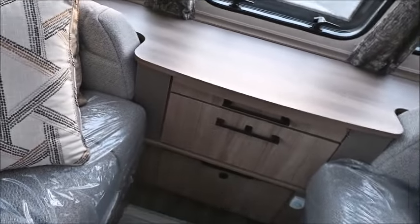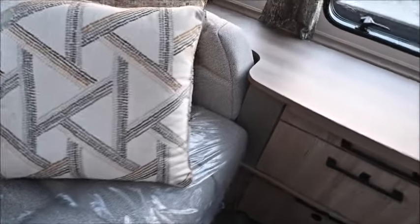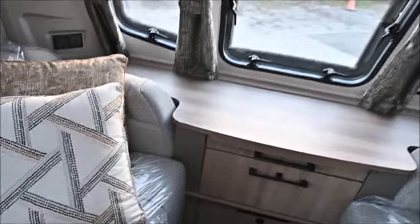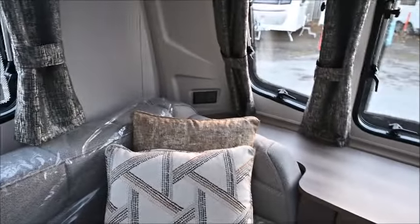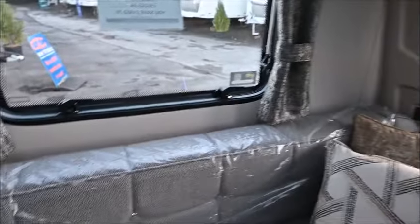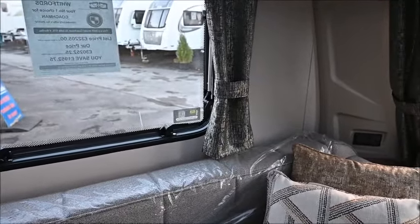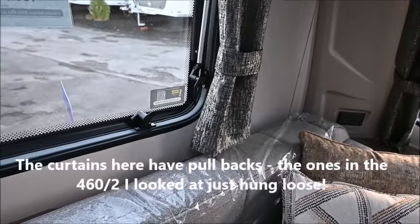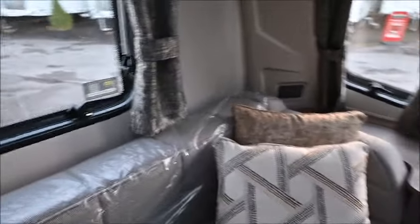But anyway, I've just been sat around on the cushions, very comfortable. Some nice quality scatters there. Some curtains here at the front, which are really there for show. And we've got some curtains here on the side. Now, hang on. Am I right in thinking that the original one I looked at never had them? They just had like some flimsy thing. I'm not sure. Anyway, let's carry on.